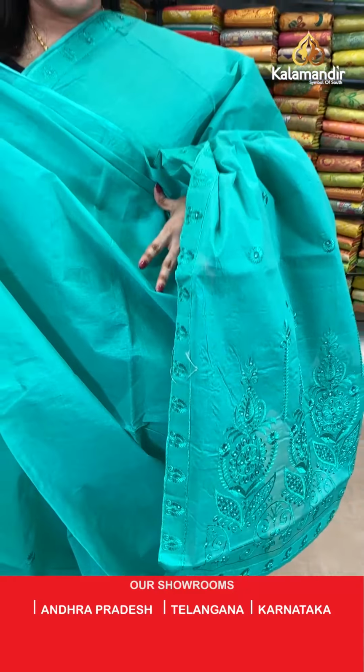And let me show you the blouse for the saree. This is the blouse. The saree is paired up with a self plain blouse.